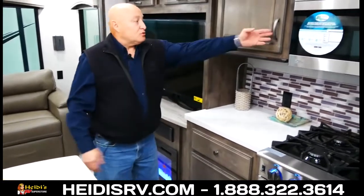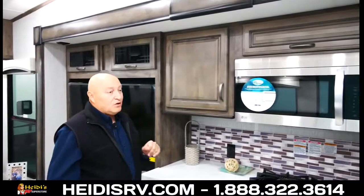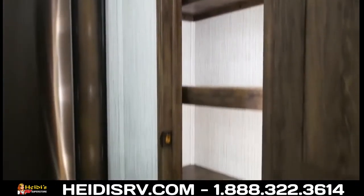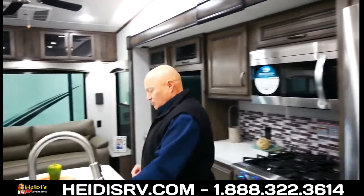Up above with our doors, hidden hinges, soft close. We have a full pantry. Now, depending on what floor plan it is, some have full pantries. The others are tucked over here on the side, which is the same size, but we have drawers in them also. So we have plenty of room for canned goods or cereals, anything else you want to carry with you.